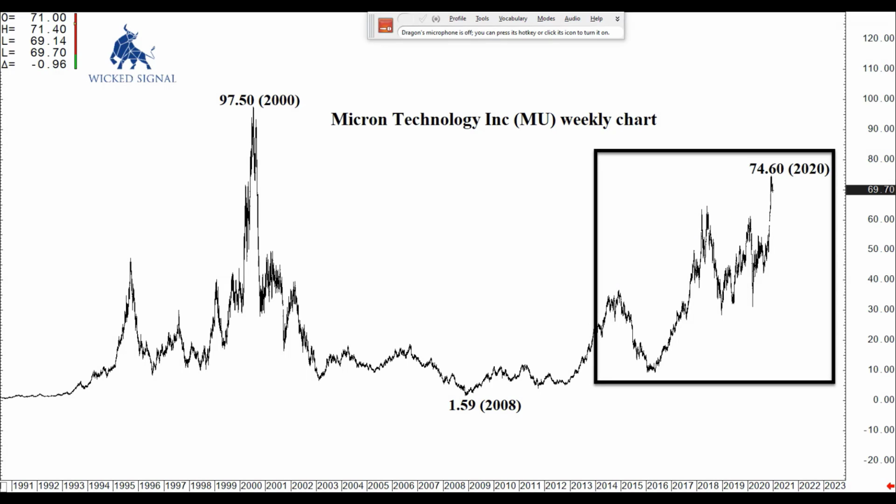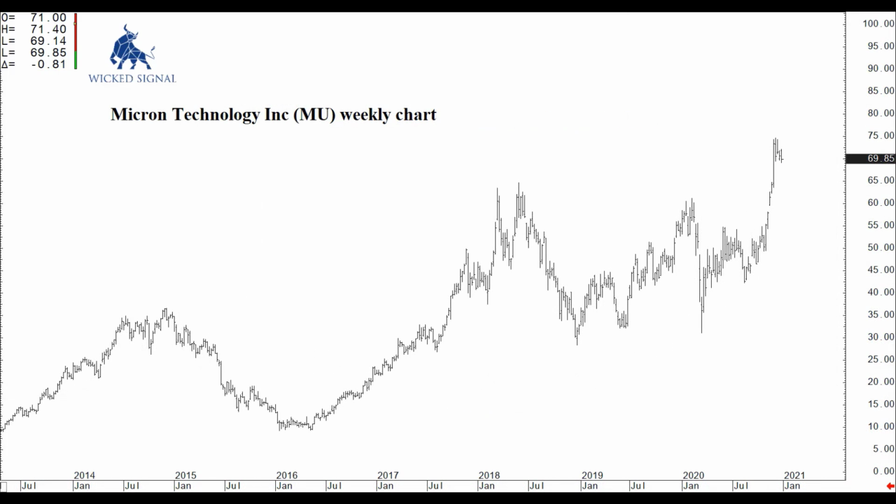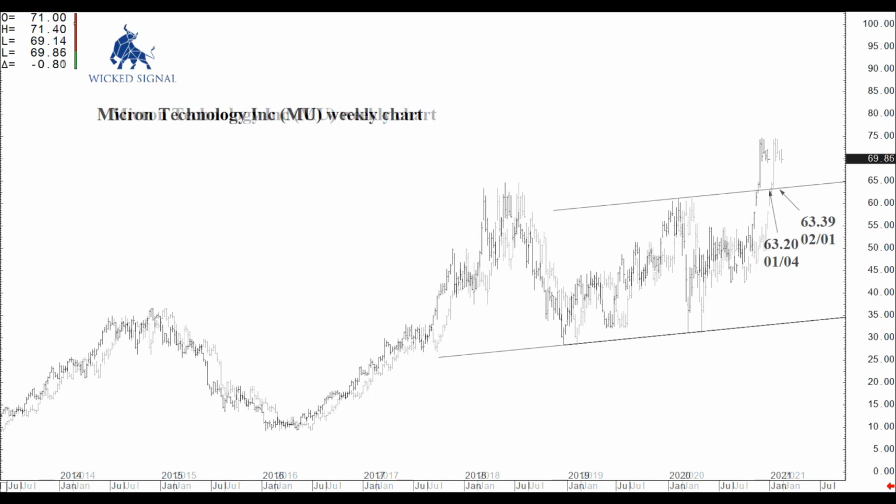In fact, let's open up the chart, and I'm going to show you this area here, which is about 5 or 6 years of data. So the chart opens up. I'm going to show you a couple of formations. One is the fact that we're in the midst of what I call a near to midterm buy signal, a 2 to 3 month buy signal.